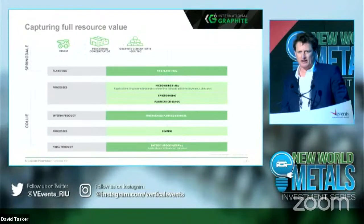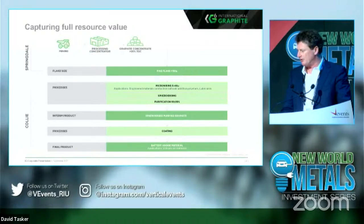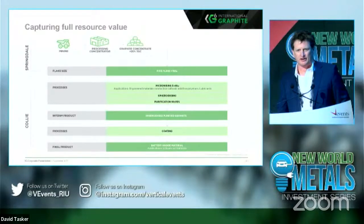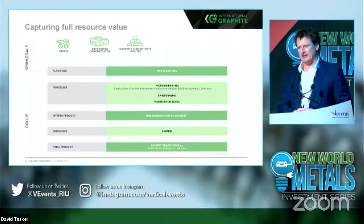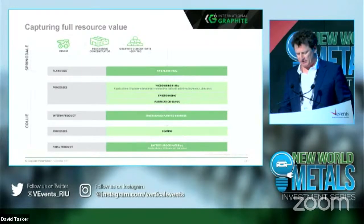You then take this spheroidised graphite and you purify it to 99.95%. There are a number of different proven technologies to do that. At that point, you have an interim product for sale, called an uncoated spheroidised purified graphite product. The next step is to coat the graphite, and that is more or less the final step in the value chain to contribute to a lithium-ion battery.